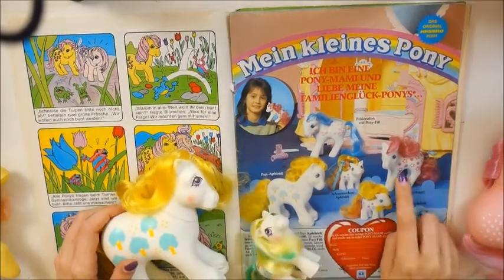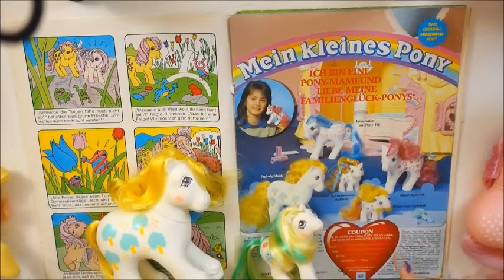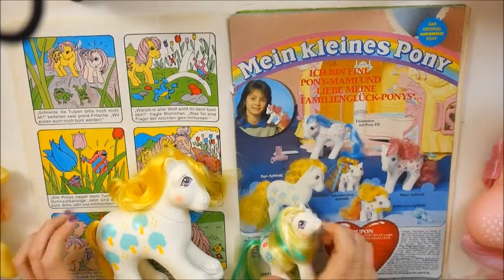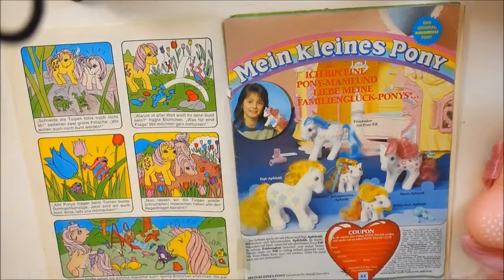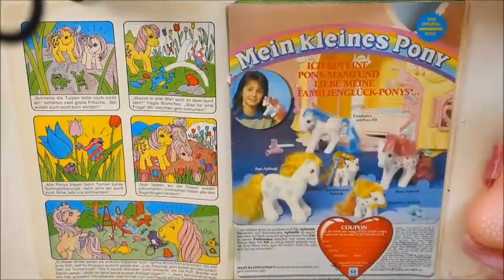This is the mom, by the way, and who do you want to fool with this? This is the same pony. I don't know if the children would have seen this, right? Because children aren't stupid. They know their ponies.